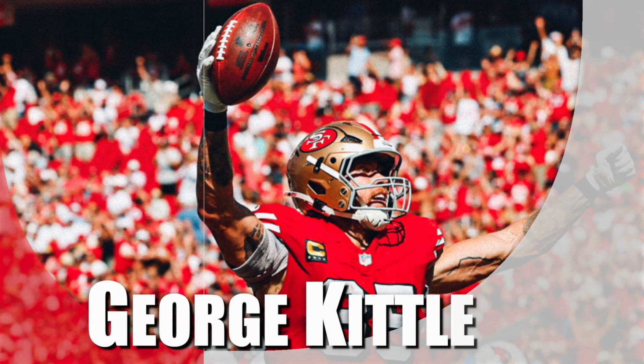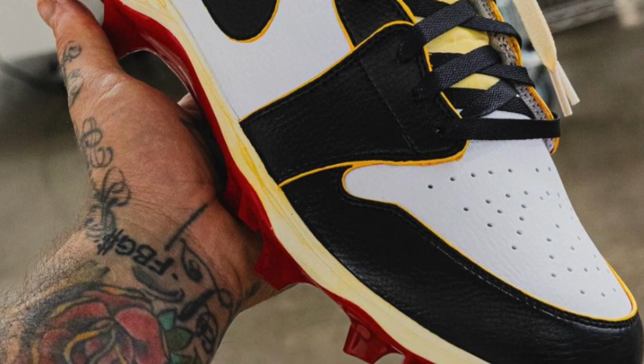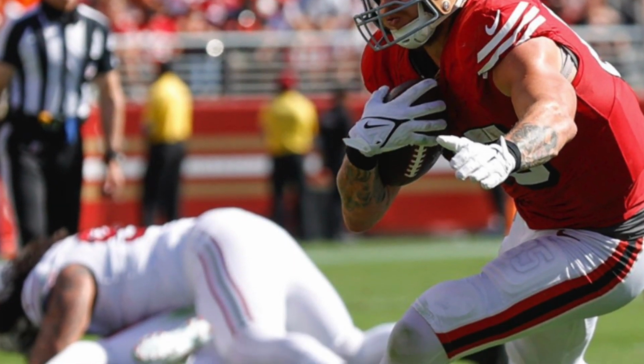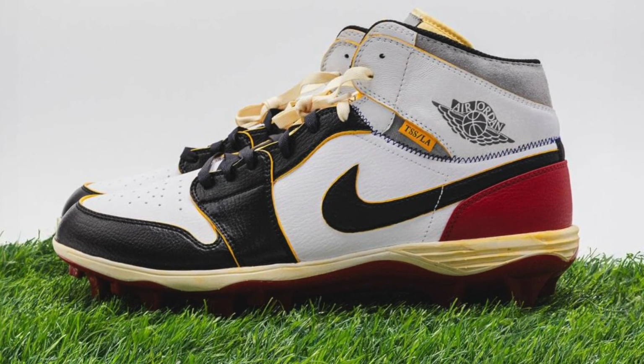Up next we have George Kittle of the San Francisco 49ers. He pulled out a pair of customs inspired by the Jordan 1 Union. Now he's worn these a little bit in the past, but they're still some of the coolest cleats from this week. The details on them are awesome and they deserve a spot on this list.